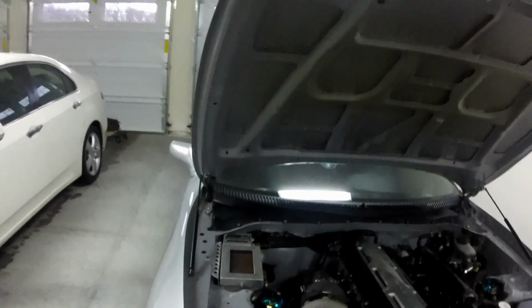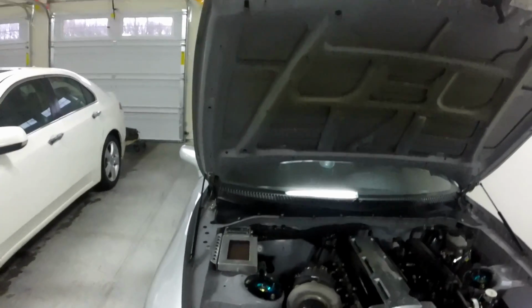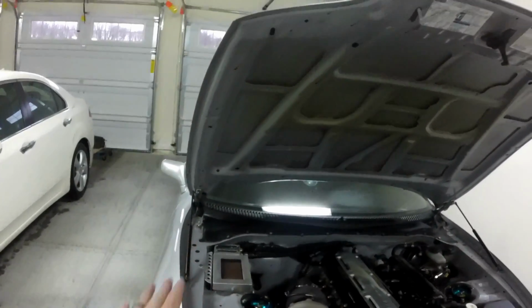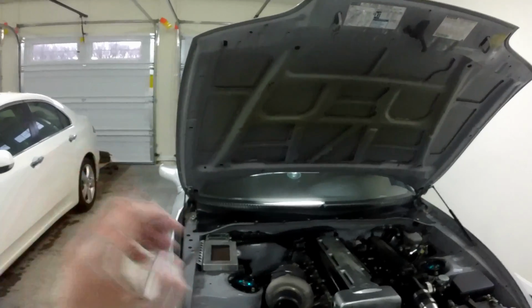I'm not sure if it's running too rich, might be why. I don't know. Here's my issue. So let me go ahead and explain this to you guys real quick. This catch can here I had made, it works fantastic. It catches oil. But ever since I've installed it, I can smell all the fuel.